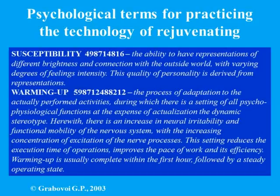The second term, warming up, 59871248812. The process of adaptation to the activities currently being performed, during which there is a setting of all psychophysiological functions at the expense of actualization of the dynamic stereotype. Herewith, there is an increase in neural irritability and functional mobility of the nervous system, with the increasing concentration of excitation of the nerve processes. This setting reduces the execution time of operations, improves the pace of work, and its efficiency. Warming up is usually complete within the first hour, followed by a steady operating state.